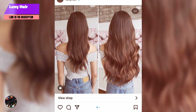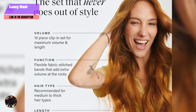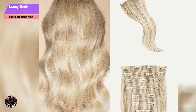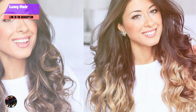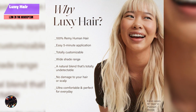Usability: the clip-in system makes Luxy Hair extensions incredibly user-friendly. No need for professional help, simply part your hair, clip in the extensions, and blend them in for an effortless look. The clips are secure, ensuring the extensions stay in place all day. Since they're clip-ins, they're also easy to remove, which is ideal for people who don't want to wear extensions every day. Whether you're headed to a wedding, party, or just looking for a little extra volume, Luxy Hair extensions are practical and easy to manage.